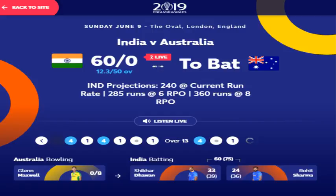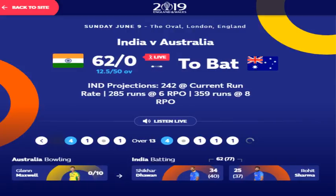Glenn Maxwell missed. 62 for none as Maxwell bowls to Dhawan, works it off his pad straight to short fine leg where Zampa fields and it won't go through for a run. So the end of the 13th over, 62 on the board. Rohit Sharma 25, Shikhar Dhawan 34, and India are building nicely now after a tough early start.